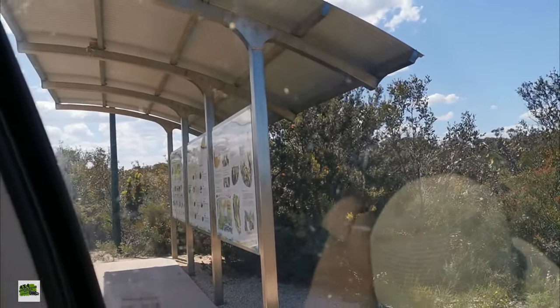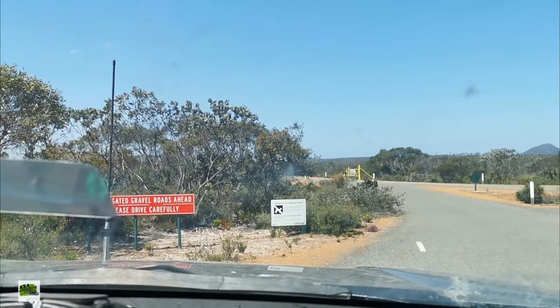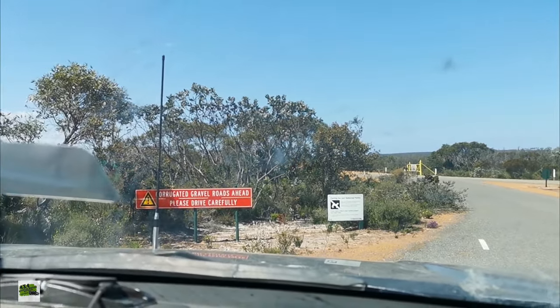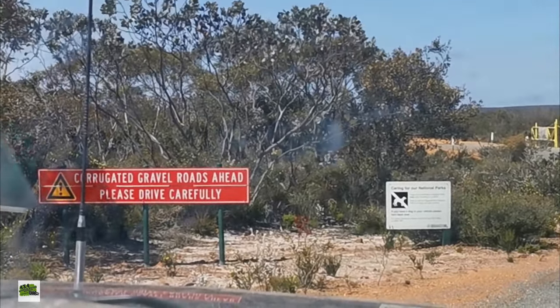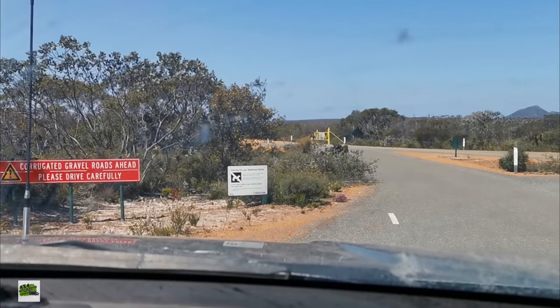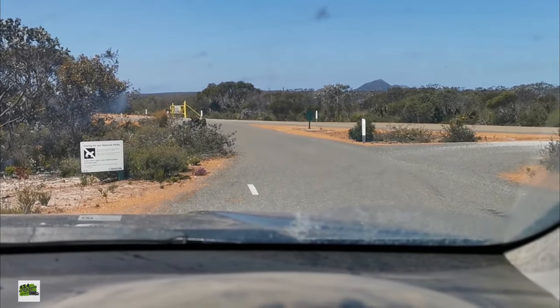Alright, so this is basically a fee collection station in Fitzgerald River National Park. And there are obviously heaps of corrugated gravel roads ahead. So be careful, deflate your tires to appropriate air pressure and save your vehicle suspension.